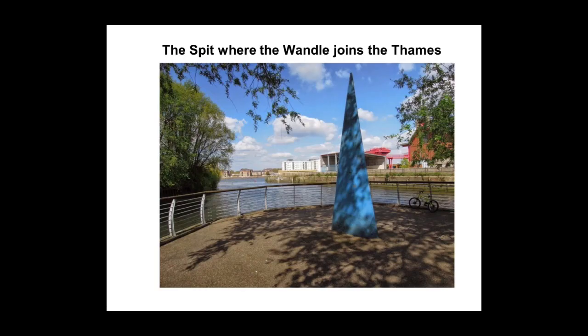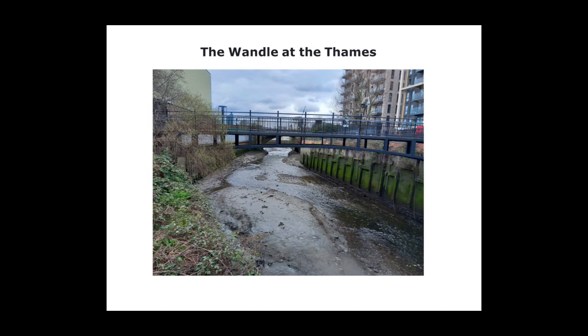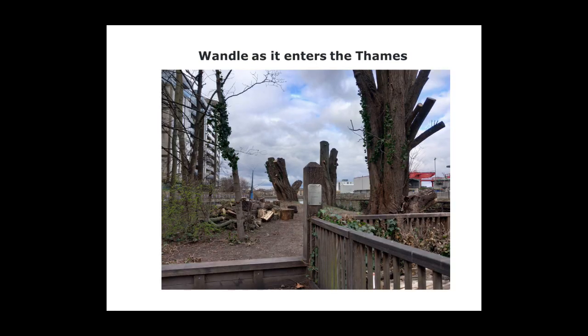The Wandle then goes on, and I'm not going to follow it in detail because I hope you will walk it, but this next picture shows where it's joining the Thames. There are several pictures really. And the river is really surprisingly attractive, surrounded by a very industrial area. And of course Wandsworth, when you think about it, the whole area of Wandsworth is named after the River Wandle.